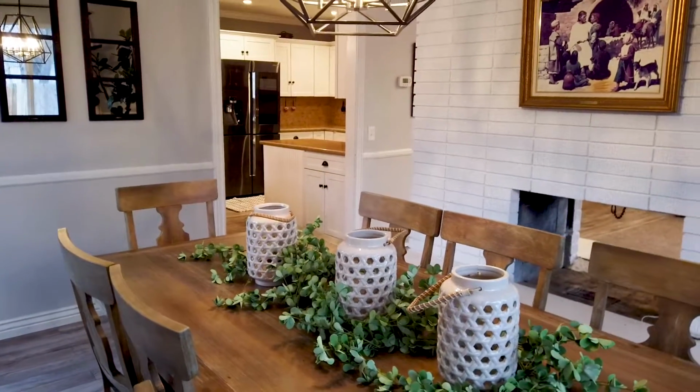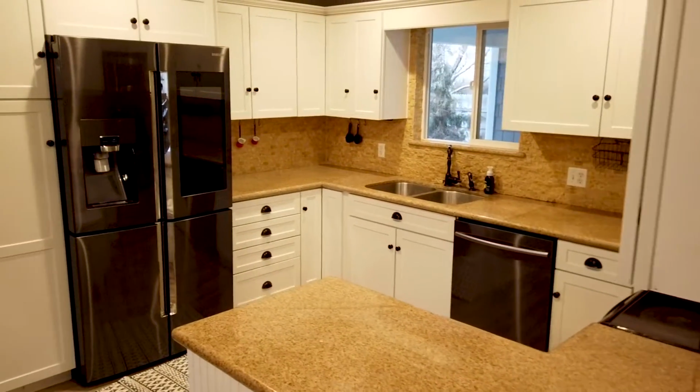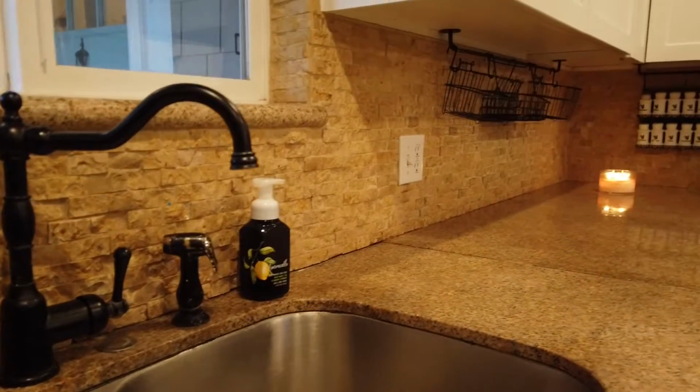Love the idea of the double-sided fireplace. You can see that as you're dining and entertaining on the other side. I love that option. Yeah, cool rock work. Yeah, nice little kitchen.